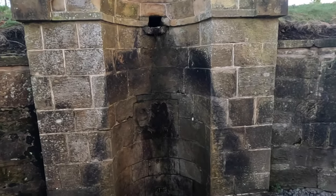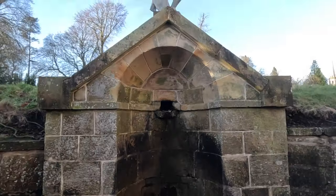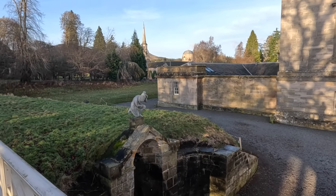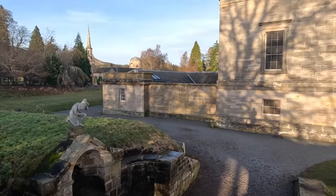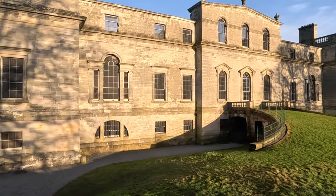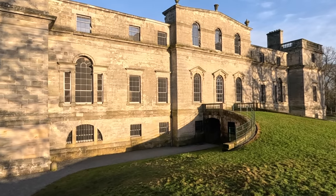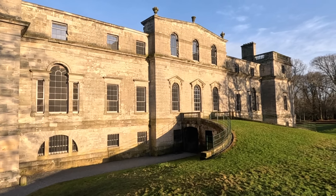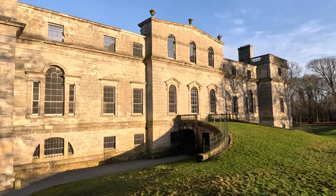This is an old fountain, I think, and there's quite an interesting little chap up there on the top. What you can have if you've got the money. There's the fountain, the stable block, and the massive house, which looks even more impressive from this side, I think. This would have been the back, I'm guessing. The other side's got the front door on it. So yeah, definitely the back. They tend not to put front doors on the backs of buildings.